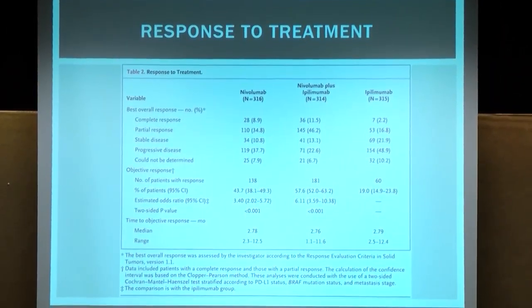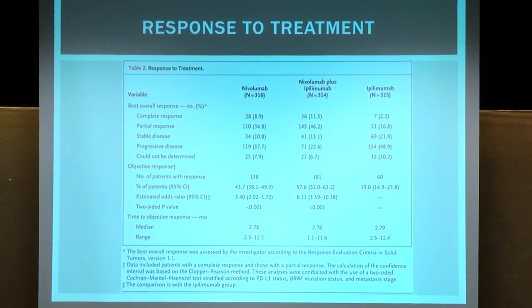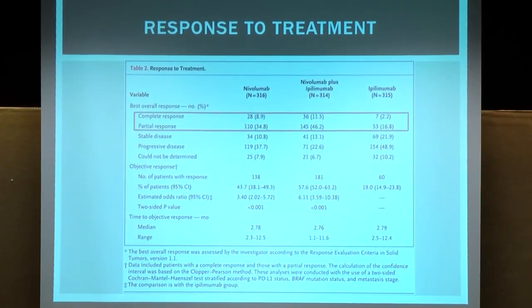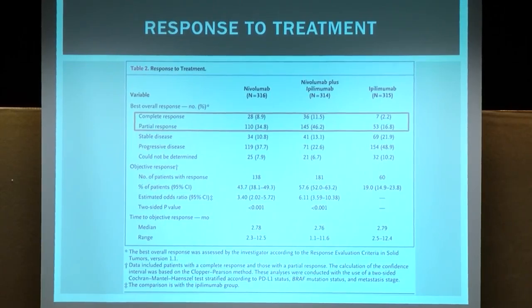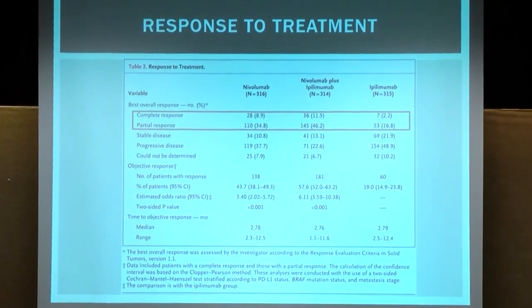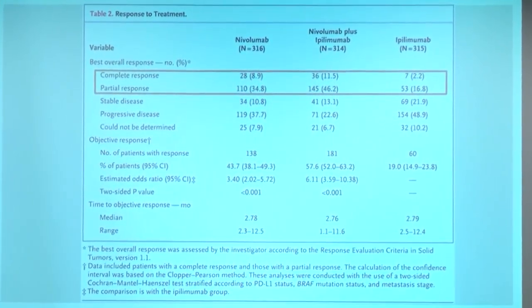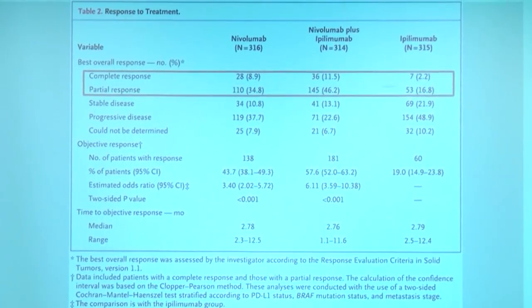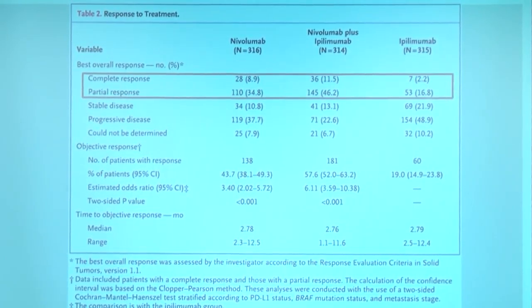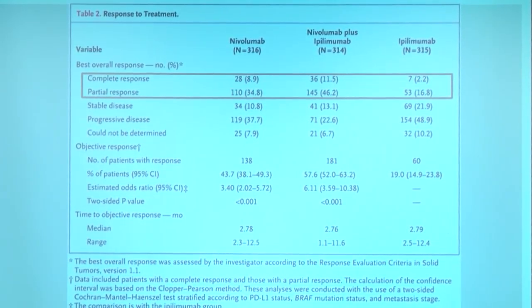So looking at the response to treatment, I think there are some pretty impressive numbers in here. Looking at the complete response and partial response, just glancing at the numbers, over 50% of the patients getting nivolumab plus ipilimumab had some sort of response. And that's huge, especially compared to ipilimumab alone. Nivolumab alone is still up in the air.